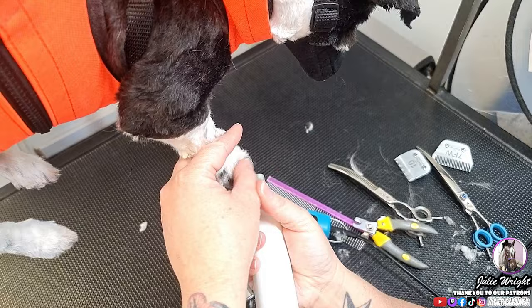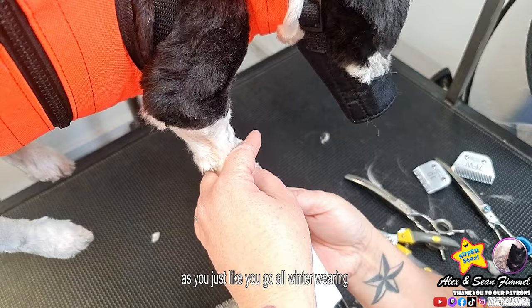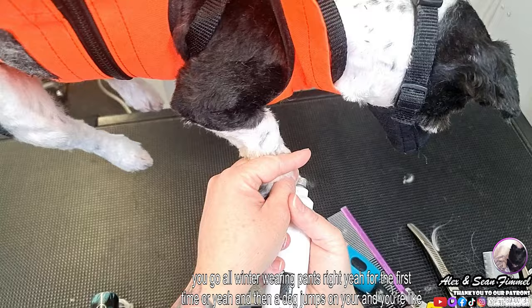They got sharp little claws, especially when you're walking along and they jump up on the back of your leg. Oh my goodness. As you're walking, you're just like, ah! You kind of keel over. So you go all winter wearing pants, right? Yeah, and then summer you wear shorts. And then you put shorts on for the first time all year and then a dog jumps on you and you're like, oh my god! But they've been jumping on you all winter. Yeah.